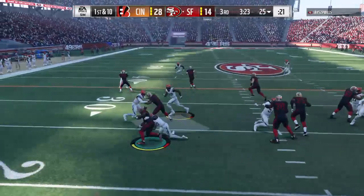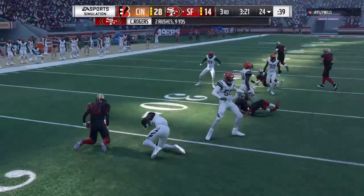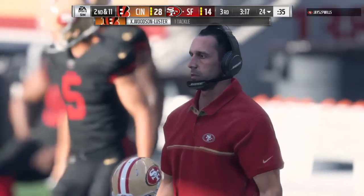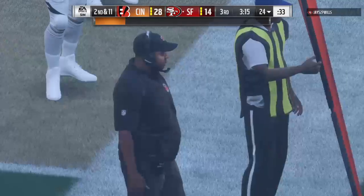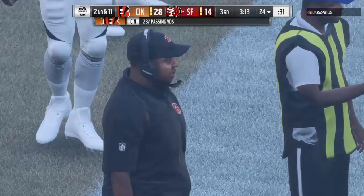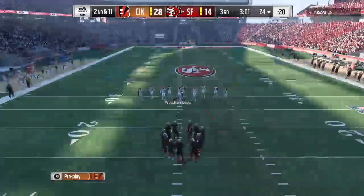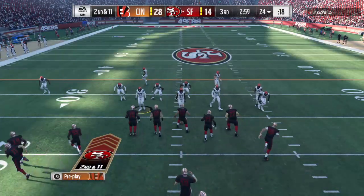They'll run it now out of the gun. And he will lose yardage and be backed up to the 24. It's a loss of a yard there, and now 2nd down. But these guys are going to chop into that deficit. They got to do a much better job in the run game. Caught behind the line of scrimmage, no yardage to be found.